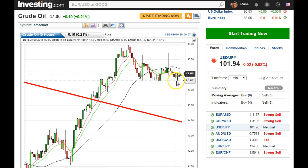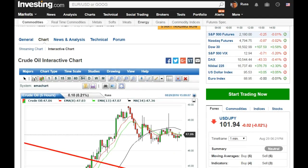It could be a watch out below on crude if it breaks that point. But right now it is looking like a double bottom on the 5 hour chart, short-term chart.